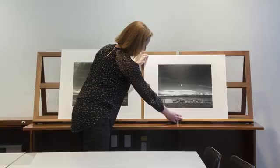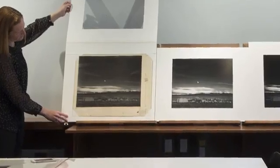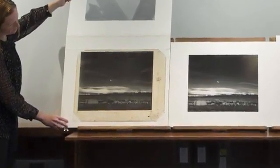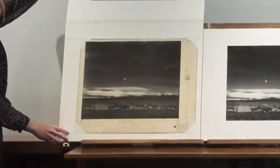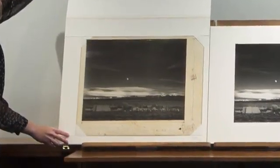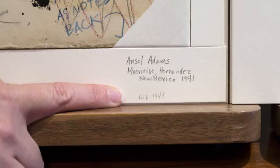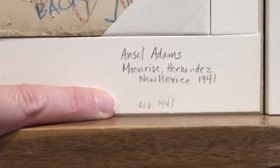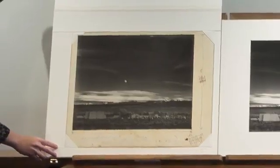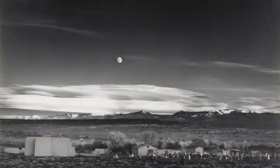MoMA owns not one, but 3 prints made from this negative. And we can date them with certainty, which is a really valuable thing to be able to do as you trace an artist's engagement or interpretation from the negative they made. Ansel Adams made this picture in 1941, and the first print that the museum acquired came into the collection in 1943.